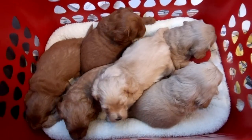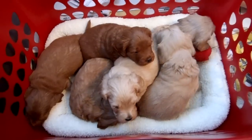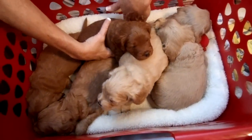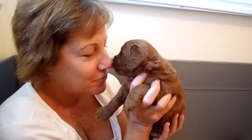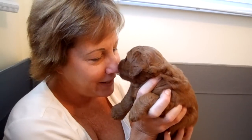The last one is Dublin the Third, which is pretty funny because we've got obviously Dublin, my Dublin, and then one other puppy was named after Dublin, and that was Dublin the Second, and this is Dublin the Third. Hi, sweet pea. Beautiful. Oh, he is so dark. He is the darkest red I have ever seen on one of my Australian Labradoodles. His face is just so dark. Are you the sweetest boy? He's so cute. He's adorable.